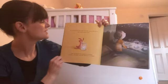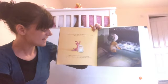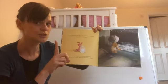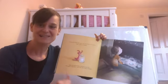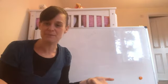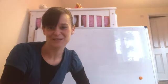As the day turned into night, the little treasure got shinier, but it didn't look happy. Then my little brother spotted something up high in the dark, dark sky. There was a message. That's where we're going to leave our story for today. On what's called a cliffhanger, because it leaves us wanting to know what's going to happen next. What's the message? Who's it from? What does it say? But that's our English task for this week.